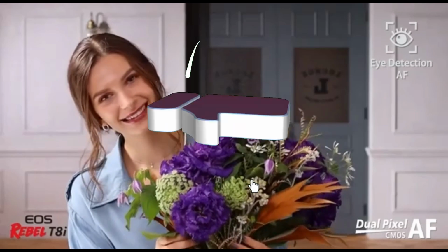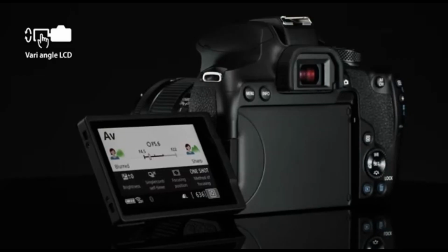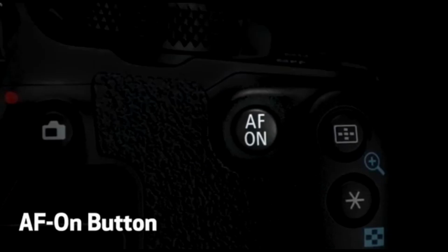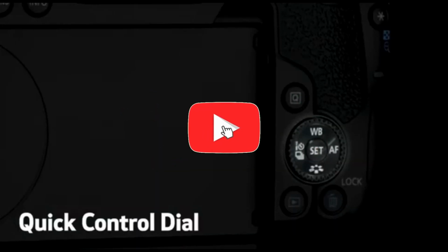The Canon EOS Rebel T8i is not intended for action videography. It's too huge to fit on a helmet or chest gear, and it doesn't have any high-speed frame rate settings in 4K or FHD for smooth, slow-motion video. Overall, video stabilization performance is mediocre.